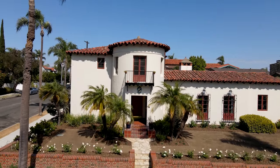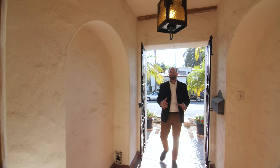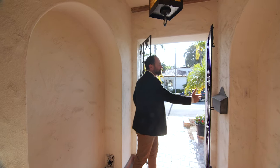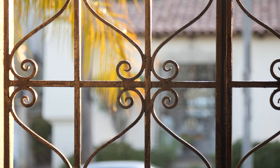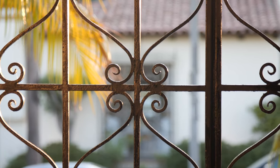Not only does it provide phenomenal curb appeal, but it also functions as an enclosed vestibule, allowing you to close these heavy wrought iron gates for privacy while still allowing the ocean breezes to come through into the living spaces.